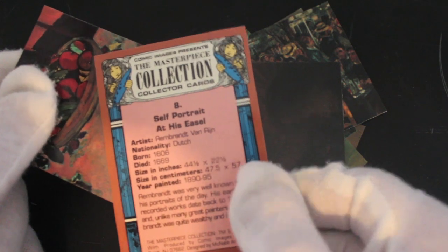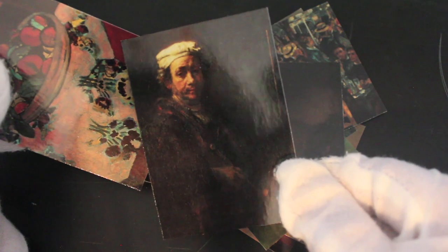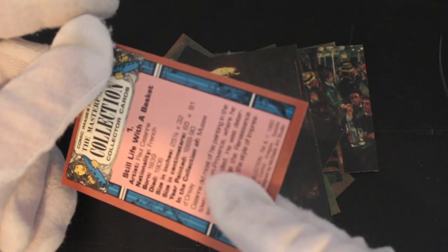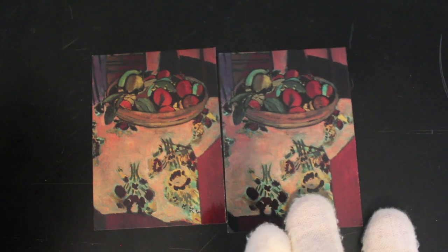Self-portrait of Cézanne. Rembrandt. There we go. Yeah. He's quite happy, isn't he? There, I'm having a paint. It's as if somebody caught him off guard. Just suddenly snapped round. He's going, "Oi, give over, get out of my house." Not the same one we had earlier. Yeah, it is. Still Life with a Basket. Where is it? It's there. So we've got the same card in. We've got two of the same card there in the same set. It's weird. Spot the difference.